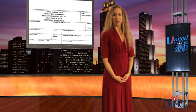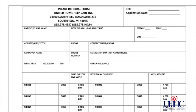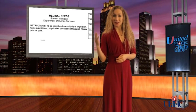Your United Home Healthcare Intake Coordinator will ask you to provide the vital information they will input onto the intake referral form. Please fill out the following information as completely as possible: client name, address, phone number, social security numbers, Medicaid number, Medicare number if applicable. And upon selecting your caregiver, please fill in their vital information, the same as in the above items mentioned previously. Once you complete that information, we will mail you the medical needs form, which we'll talk about later in detail.